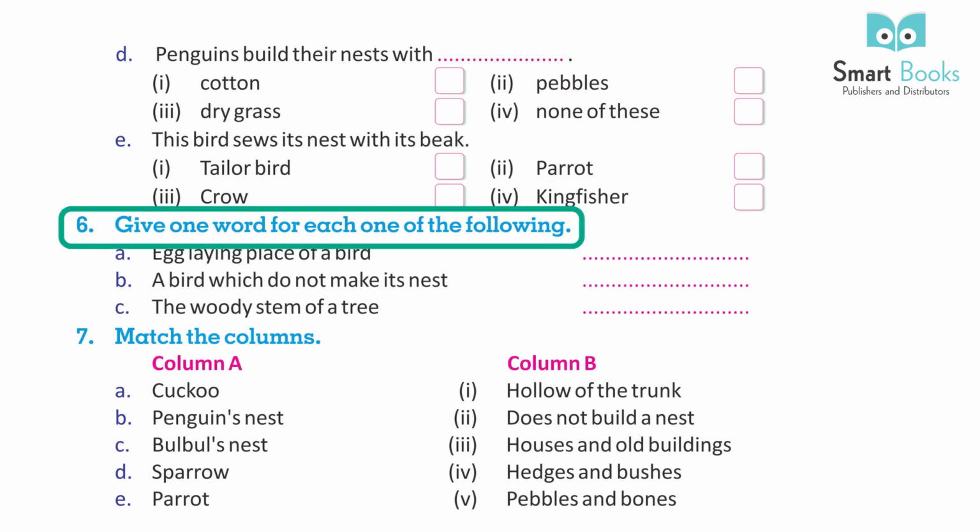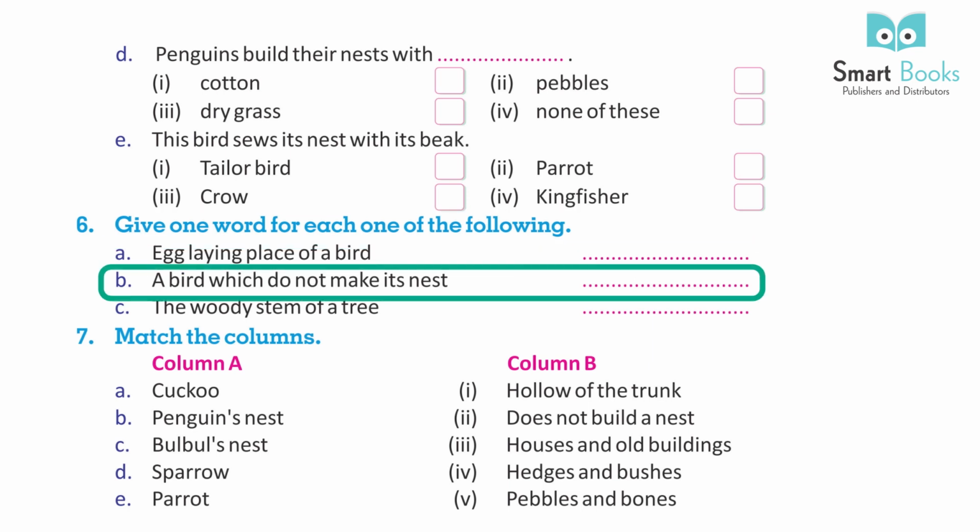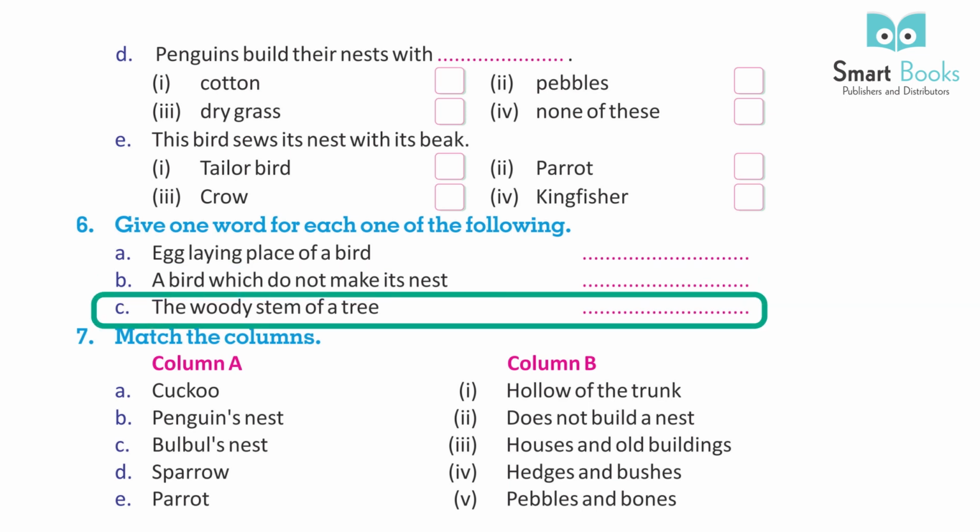6. Give one word for each one of the following. A. Egg-laying place of a bird. B. A bird which does not make its nest. C. The woody stem of a tree.